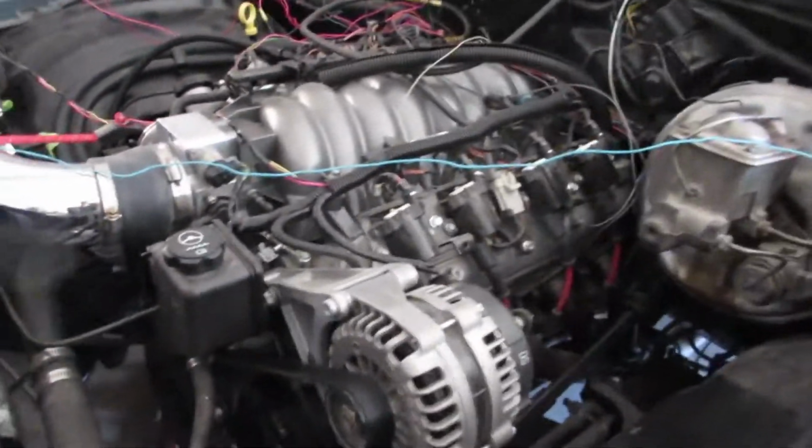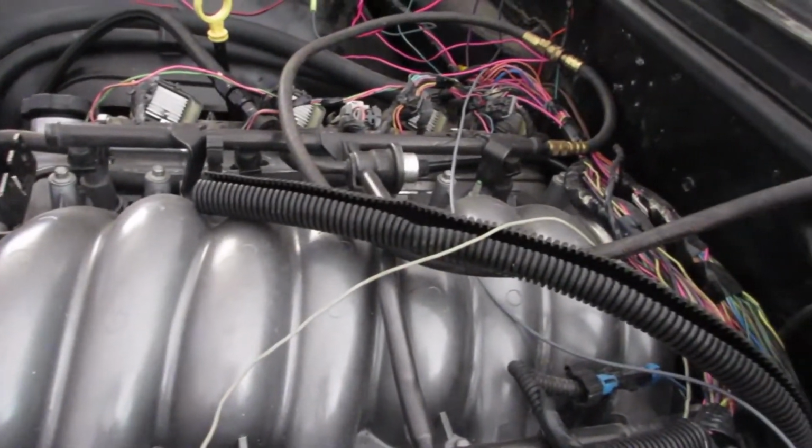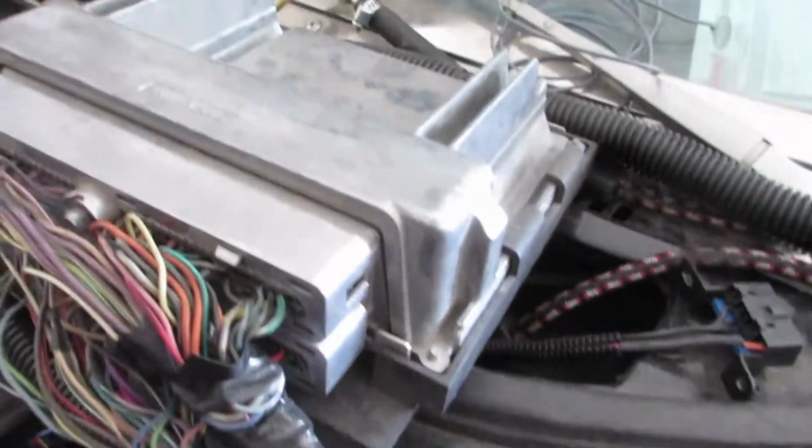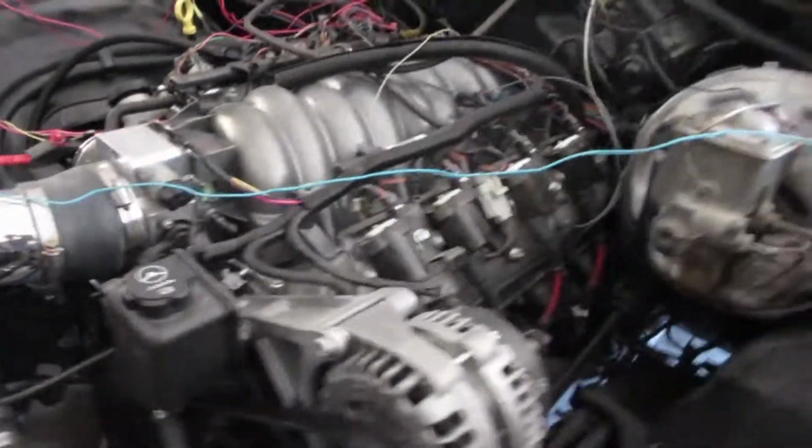So you've done the whole harness and everything, you've done all that? Yeah, that's why it doesn't look real clean. I still got to go through here and clean some of this up, but my configuration keeps changing. 411 PCM. Like my throttle return. Custom, yeah, that's custom.